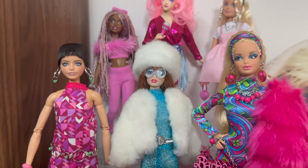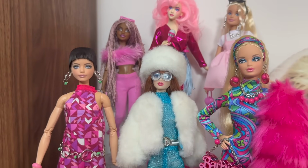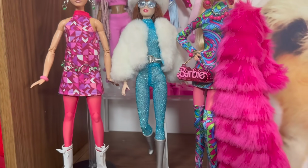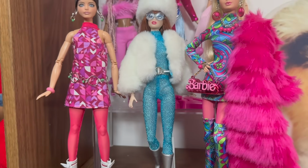Next in here is a Dynamite Girl from 2008 Integrity Toys. I got her for a really good deal on eBay, and she was actually one of the last dolls I bought before I stopped collecting fashion dolls for a while. And I think she was an excellent last fashion doll for a while, because look at her, she's stunning.